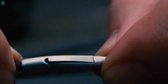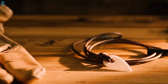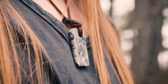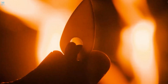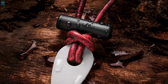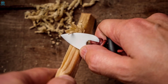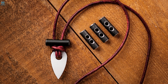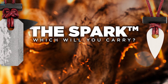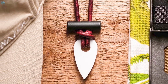The ceramic tool isn't just for sparks either. It doubles as a handy multi-purpose tool with functions ranging from a gouge and spoon knife to a seatbelt cutter, awl and saw. Handcrafted in the USA and available in plain or patterned stone designs, this necklace comes with an adjustable leather strap, ensuring it's as comfortable as it is functional. Free from harmful chemicals, the Spark necklace brings peace of mind, making it an essential piece for any prepper seeking convenience and utility on the go.